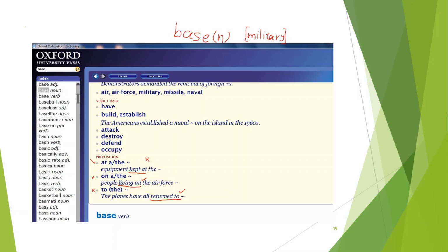Okay? We say people live on the Air Force. Live on the Air Force base. In my own opinion, on is relevant to live, not on the base. The planes have all returned to the base. Again, to is relevant to the verb return, not to the noun base, I think.